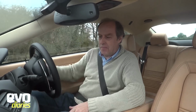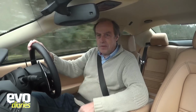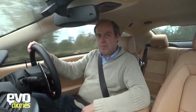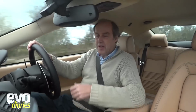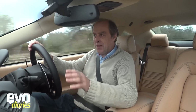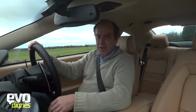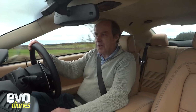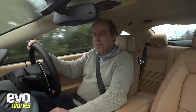Move off. This is in automatic mode. So remember, it's an automated manual, so there's a little bit of a pause. And again, pretty usable. It all falls down when it's cold. I have to say, coming out of the garage in the morning or something like that, I really want the automatic gearbox and not this paddle shift. But it makes a reasonable fist of it. If I did a lot of city driving, then I'd choose the automatic.